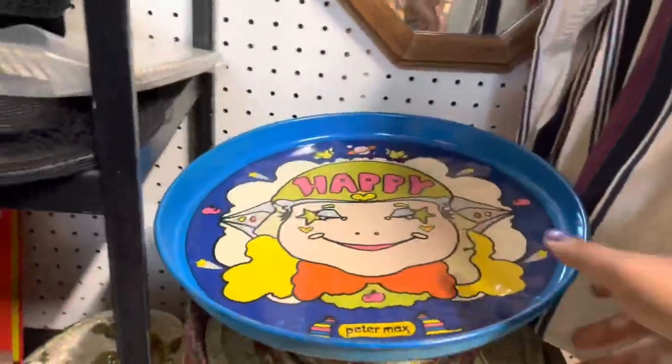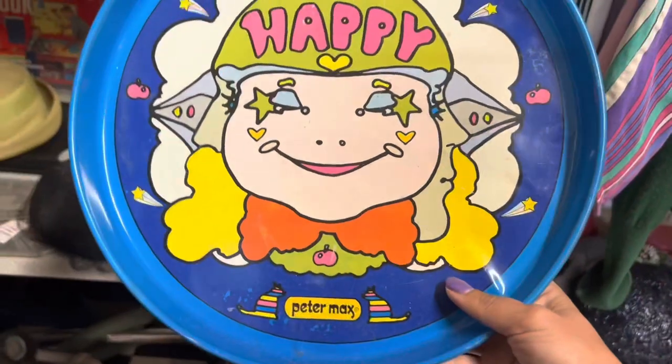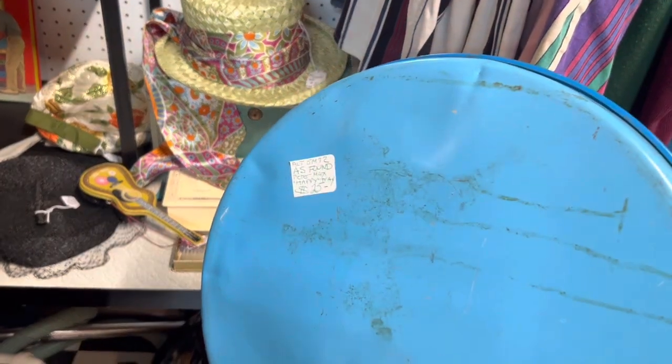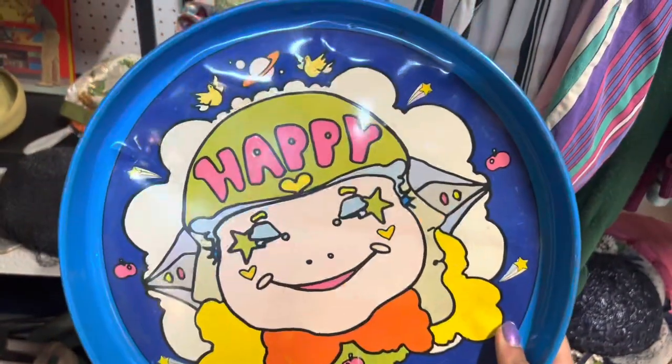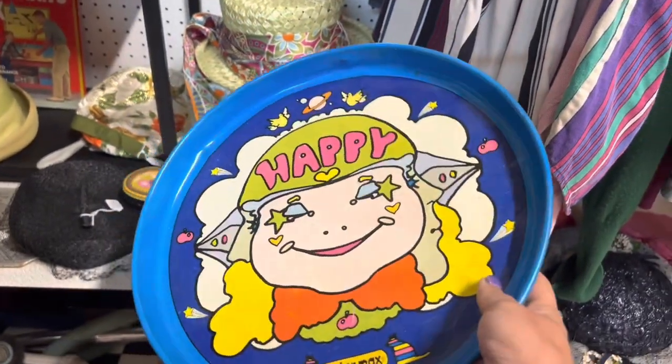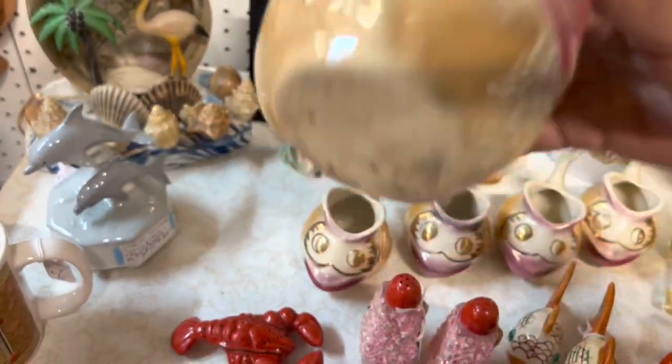No way. Peter Max? This is incredible. Oh, and $25 is like practically free for this. I have a friend who would love this. I tried to buy one for him at auction recently. It went for like 180 bucks. Okay, I'm crazy for these.